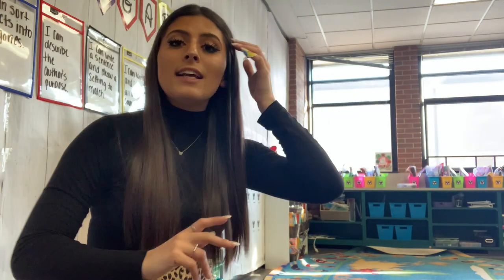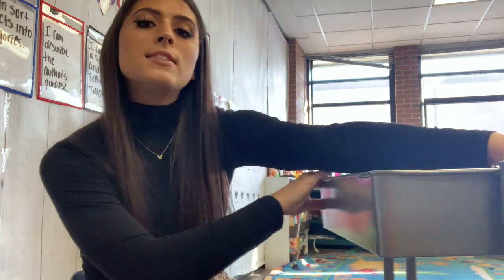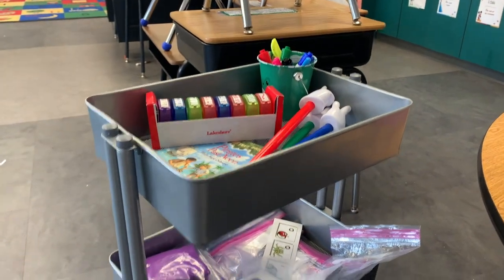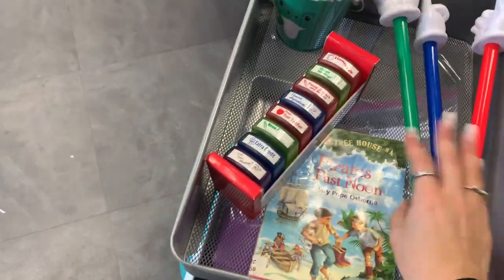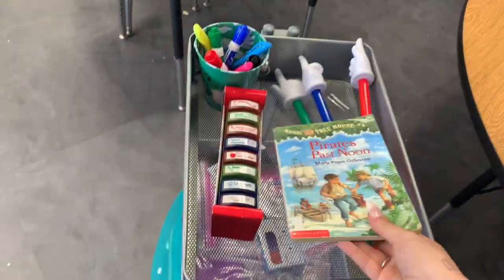The last and final thing that is a kindergarten classroom must-have is a guided reading card. And I will flip my camera around and show you what it looks like. So my guided reading card is the 3-tiered one. And in my top drawer, I just keep things that I need handy to me. So I have 3 pointers. I keep our chapter book that we are reading as a class. We read 1 chapter a day.